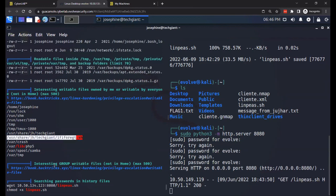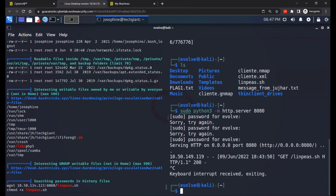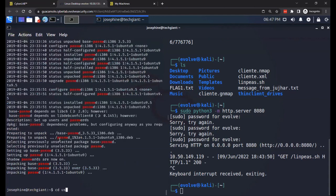Not only is it obviously not a standard Linux file, it's in the Tech Giant folder, JH. I don't have information, but I have a user, Josephine, so maybe that's hers, and it's shared. So I know I'm able to get access to this. I'm going to go ahead and see what that does. I no longer need that server anymore, so we'll go ahead and forget that. But user share JH Tech Giant is where I want to go. So cd.